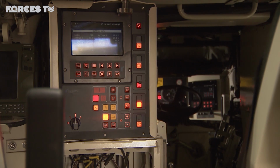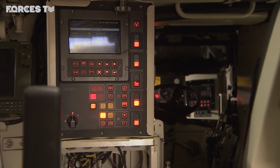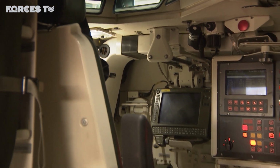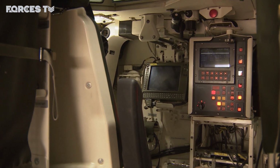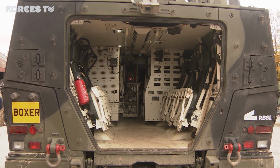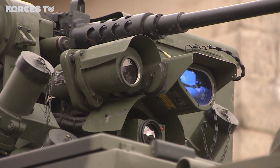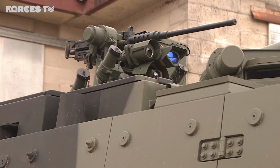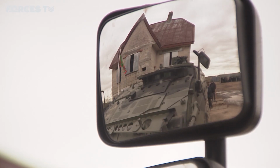The real change is its open architecture, which means we can plug in the latest communication system, Bowman initially, then onto the Morpheus system. But it also means we can plug on new subsystems as they come from industry into the Army's sort of spatial awareness. So we could put active protection systems on very quickly because of this open architecture, which allows us to plug in to this built-in fibre network, which is the real game changer.